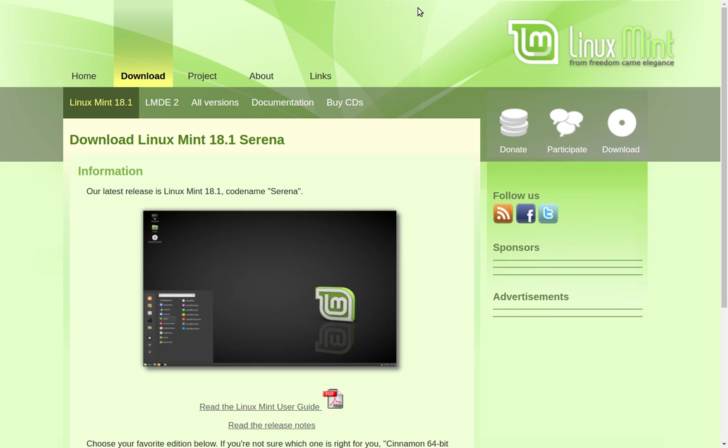Today we're going to take a look at Linux Mint 18.1 Serena. This has been out for a little while. Lots of folks that I work with through Easy Linux are running Linux Mint 18, and they're asking me, should I upgrade to 18.1? Thus far, I've been telling them, hang on, stay with what you got as long as it's working. Let's let this settle in a little bit. Let's see what's going on.